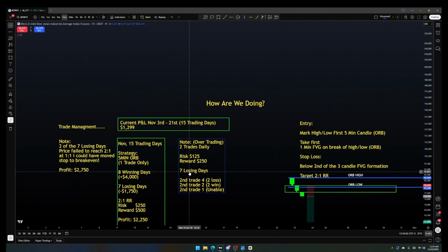So I broke those numbers down. Out of the 7 losing days, if I took the second trade, 4 out of the 7, I would have had 2 losses on the day. 2 out of the 7, I would have had a recovery, 2 wins. So right there, and we'll go through this one real quick. There was one that was not available. Price just shot me out and took off, and I never got an option to enter again. So 4 out of the 6 days here, I would have hit max loss.